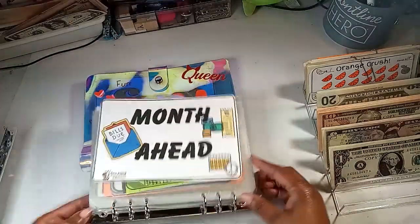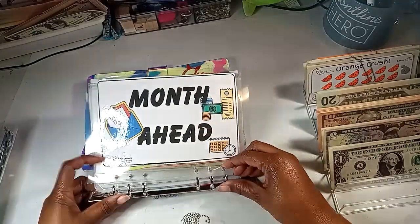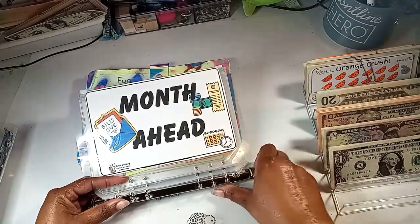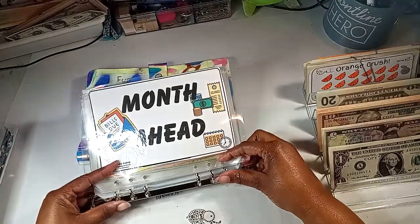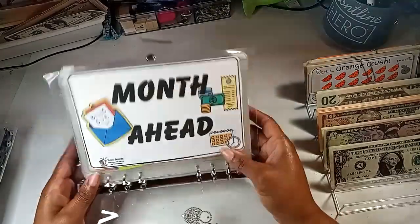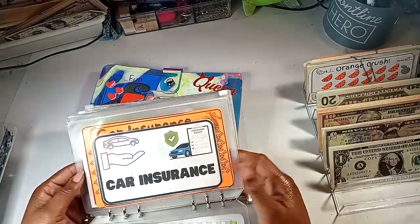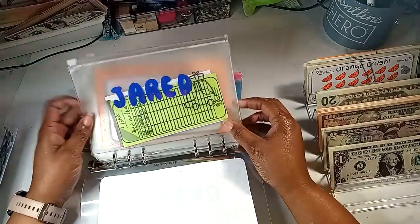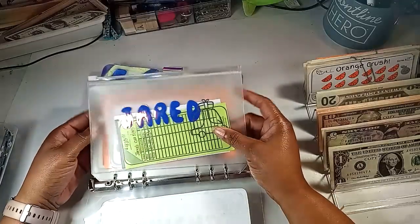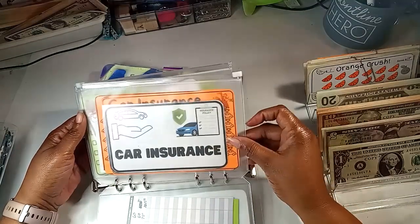The month ahead binder, I am not going to be stuffing today because I feel like I need to get back on track with other savings and other priorities before I get back on with the month ahead. Why won't that close? Month ahead is still a priority. I do have a savings challenge game going towards that, but partly the reason I'm not doing this is because I'm trying to decide if I want to split this up, make a car binder for Jared specifically, and then car insurance.